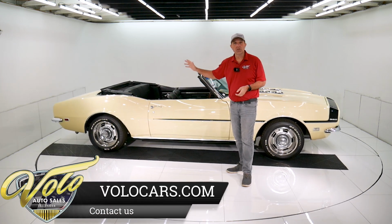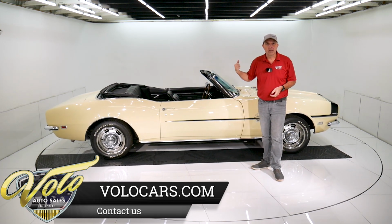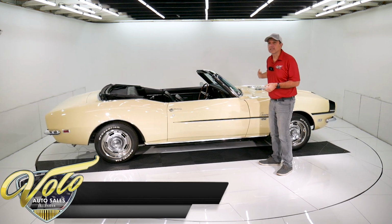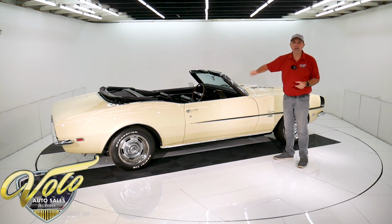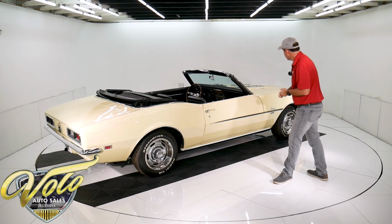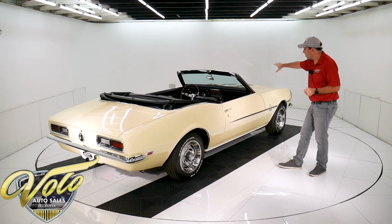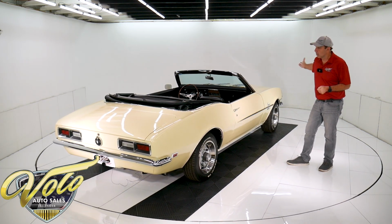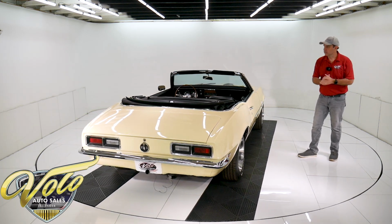Fuel system looks new. The tank, the straps, the fuel lines, the sending unit, all that's been replaced. The exhaust system is new. Nicely installed exhaust system, has Flowmaster mufflers, which you'll hear in a few minutes when I start it. Brake system's all new. It is upgraded to disc brakes in front, so all of that is new. The brake lines are new. The emergency brake cable system, all that looks new.